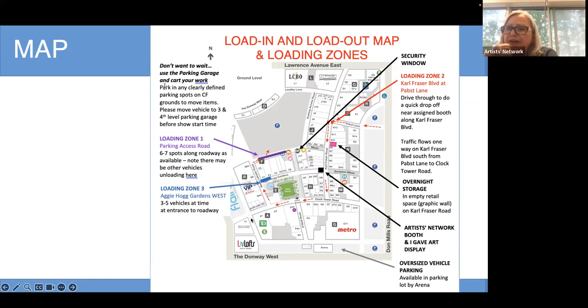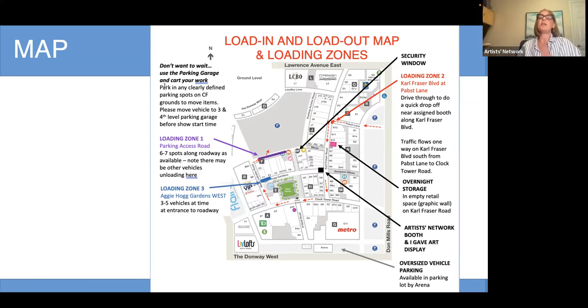Someone asked about if we're going to have carts this year. So we have rental carts, but we don't have carts that are just generally available for everybody. There's just not enough carts.